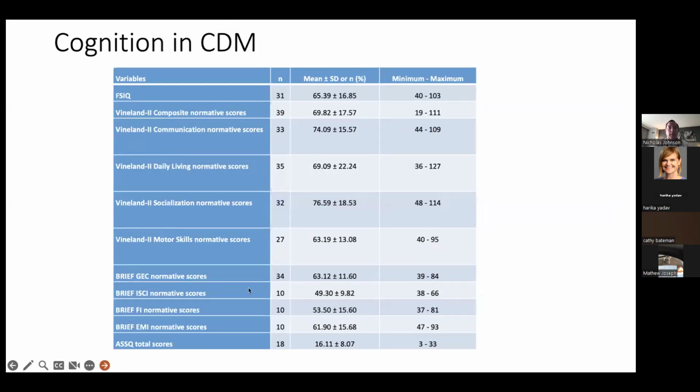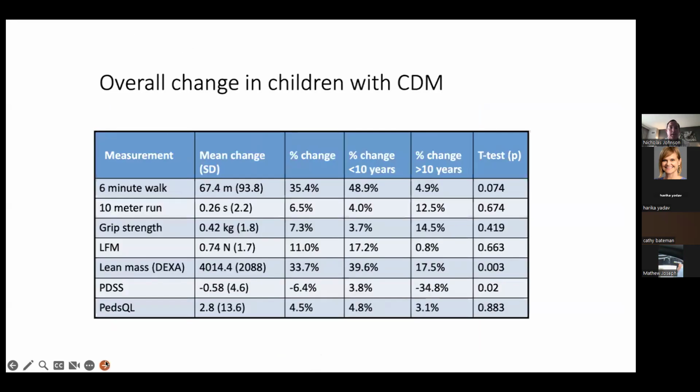Looking at cognition, the mean IQ in these children is about 65, which is quite low. And there's a variety of other intellectual problems, either measured through their adaptive function on the Vineland or the executive function on the BRIEF. And then looking at a measure of autism, which is the ASAQ, you can see that the cutoff for the score is about 12. So they do meet the criteria for autism as well.